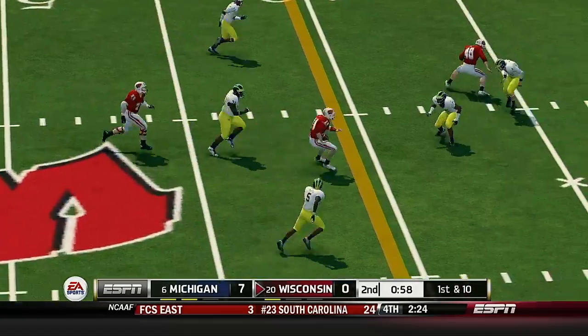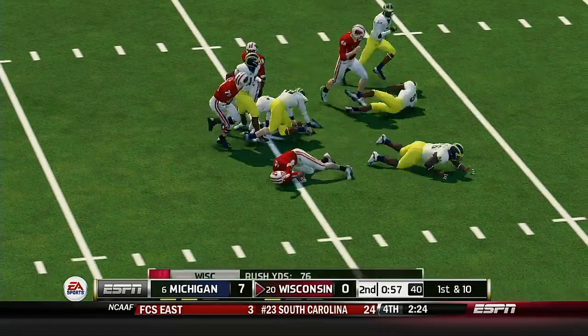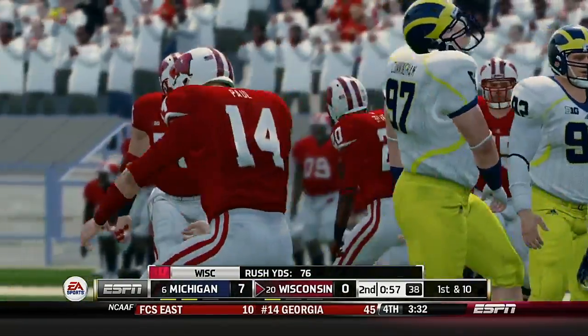Now he's scrambling. He's at the 40. Tackle made right around the 36-yard line.